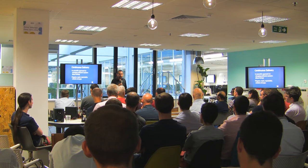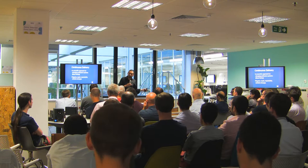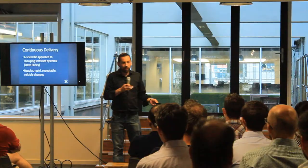So continuous delivery really is fairly easy to define in the sense that you go and read the book. Pretty much everything there is going to be good for most organizations. There's a lot that it doesn't cover. It covers very little about the operational side of operating software systems. But it's very good on the development side, the delivery side, prior to it going into operations.